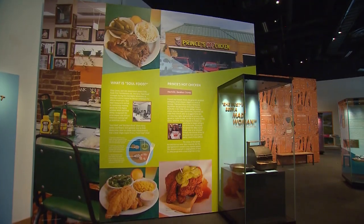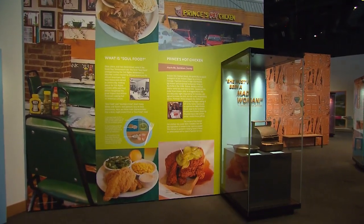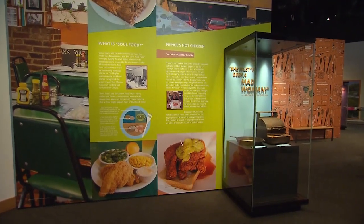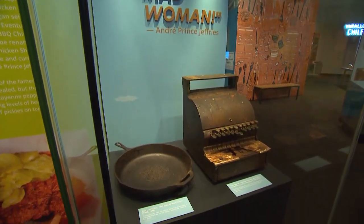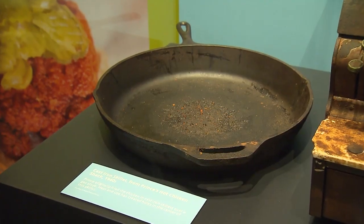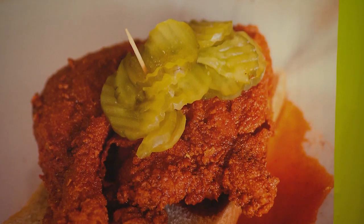One particularly spicy recipe came from a mad woman's frying pan and ended with fire. Thornton Prince, who was a pig farmer in Williamson County, moved to Nashville, and he was, according to the family, a known womanizer. Came home late one night on a Saturday night, asked his girlfriend to make him some chicken, and she weaponized spices and basically made the chicken so hot in an effort to harm him, but he actually enjoyed it and opened his own hot chicken shack. And the rest is history.